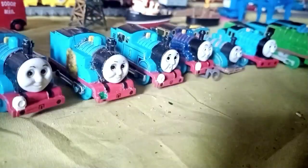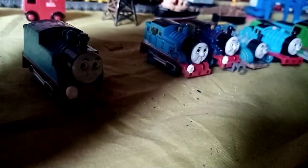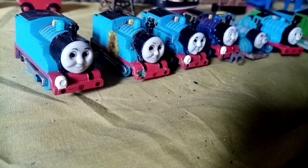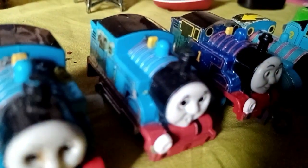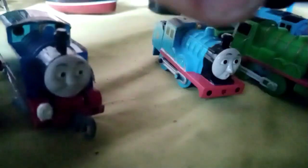This 2000 James with side rods. I kind of want to say this was part of the first wave of Capsule Plarail, but it has moving side rods, so it was also like that when I bought it, so I'm going to assume that whoever had it before me swapped the wheels out with these ones. Clear Metallic James. Tickled Pink James, which was actually the first Capsule Plarail James I ever owned. Origins James.